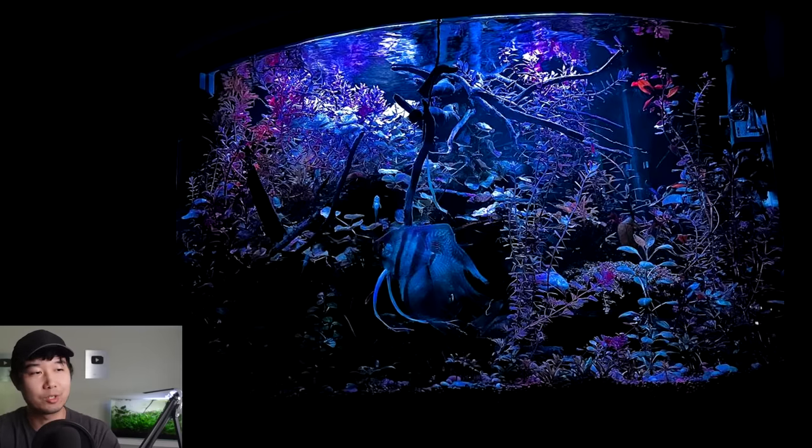And at first I thought this was a joke of a submission, but then I got past the crazy psychedelic colors right now and I saw that giant angelfish. This is a 36 gallon Bowfront tank and it's planted to perfection.